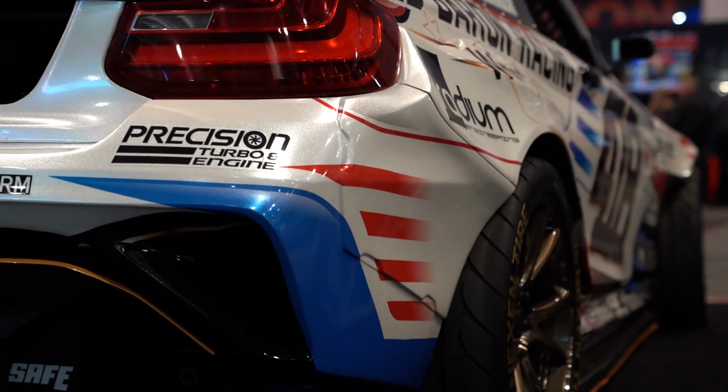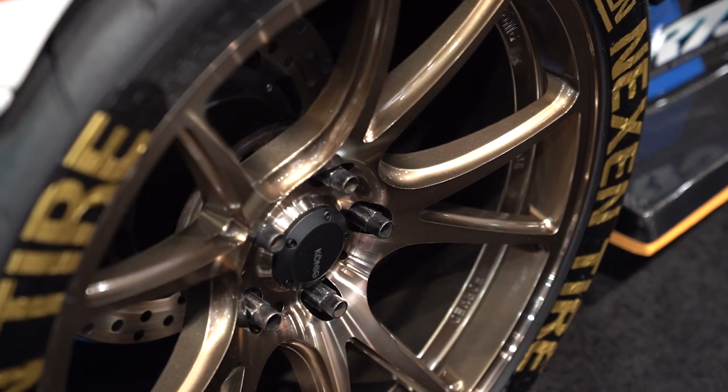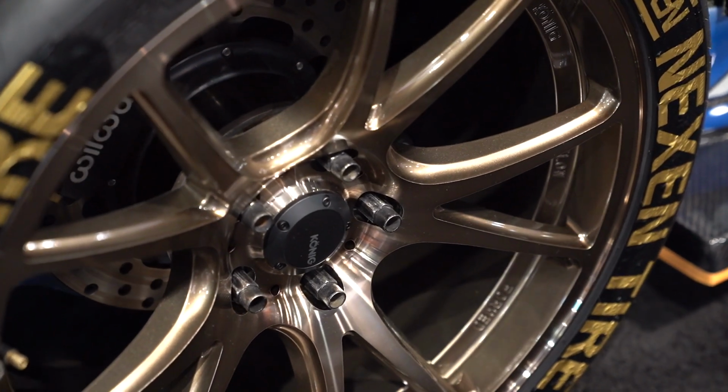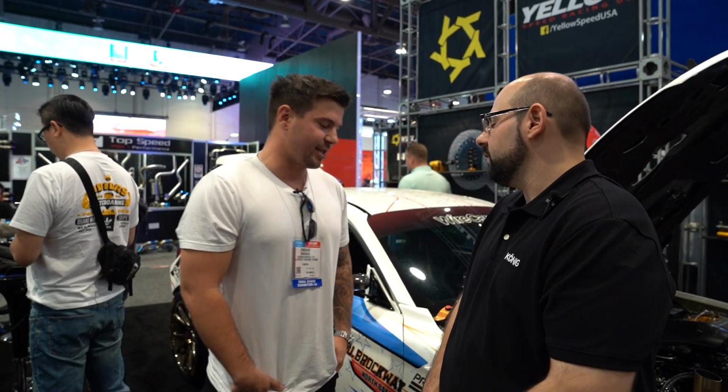So, is there anything else that you could tell me that you think we should know about this car? Because there's just so much attention to detail that I feel like the more I stare at this car, the more I can see. You think we've covered it? The car's gnarly. We kind of knew that when we built it. I'm just really excited for this next year.